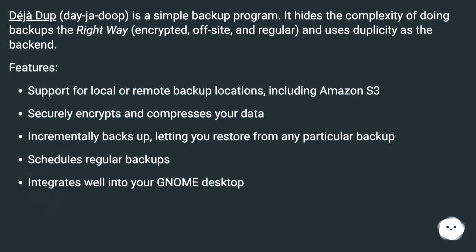DejaDup is a simple backup program. It hides the complexity of doing backups the right way, encrypted, offsite, and regular, and uses duplicity as the backend. Features: support for local or remote backup locations, including Amazon S3. Securely encrypts and compresses your data. Incrementally backs up, letting you restore from any particular backup. Schedules regular backups. Integrates well into your GNOME desktop.